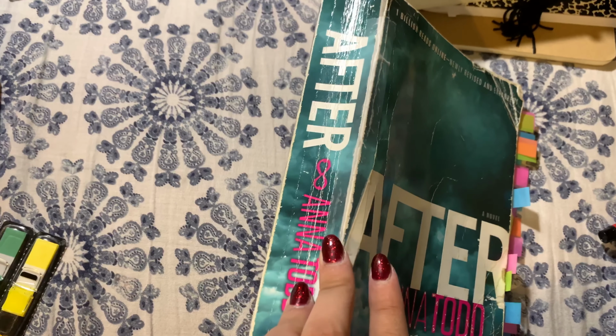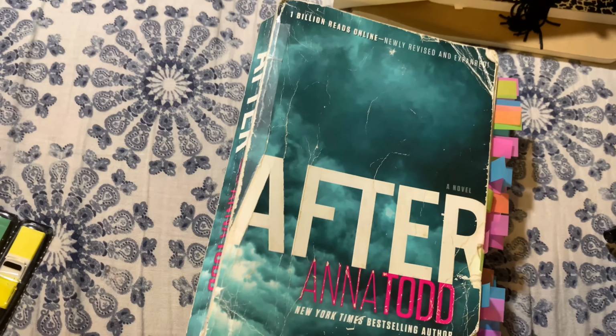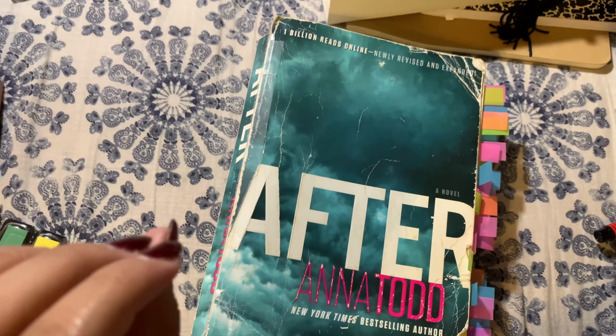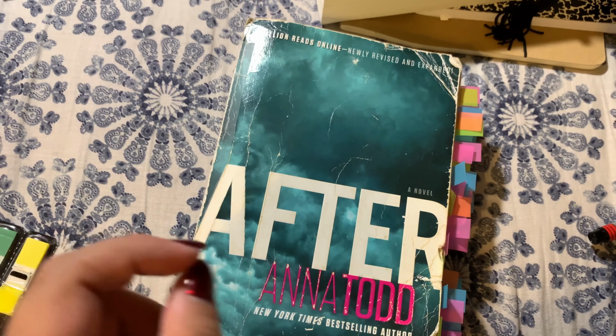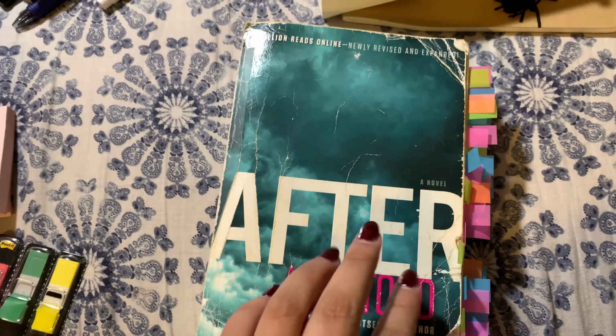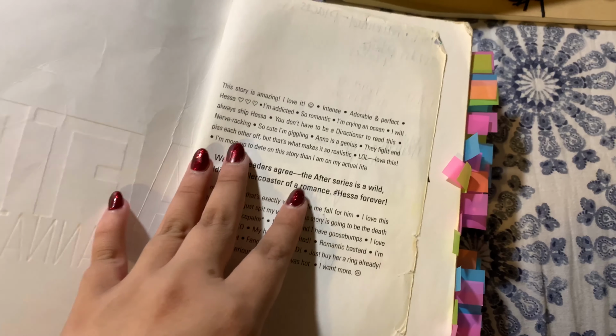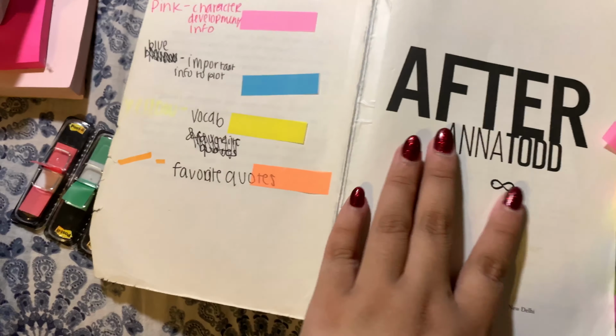So yeah, this is my raggedy book. I have another copy that I keep pristine, but this is the one I just wrote all in. I'm going to show you guys this one, because this is the first book I actually ever annotated. So this is my annotation key.